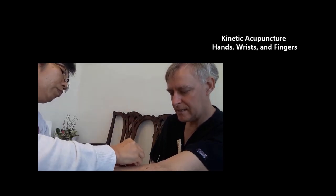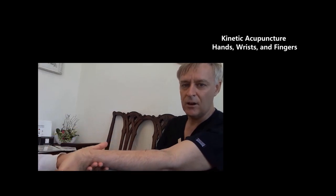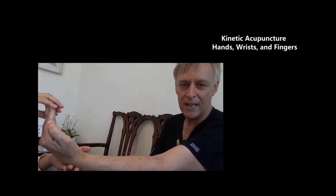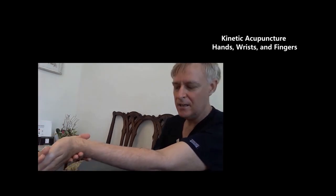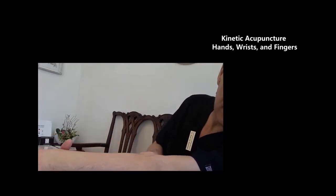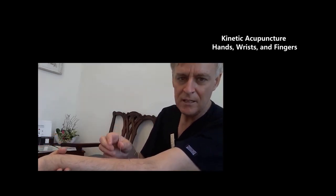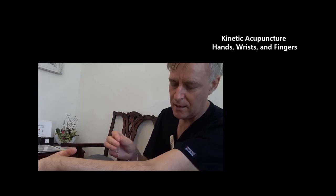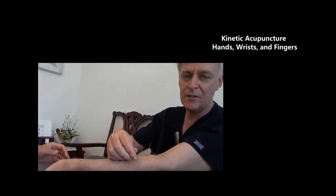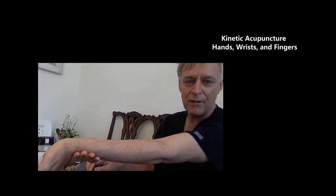Okay, hold my hand next. Just hold my hand. Okay, so let's check the comfort level of the patient. You move the patient's hand up and down. Are they comfortable? Now, there's a little dimple here. I don't know if the camera picks it up. So it's a little painful maybe for the patient. So you just take it out a little bit. And if it hurts the patient, you can just take them out a little bit. Okay, but my comfort level with the needle is fine.